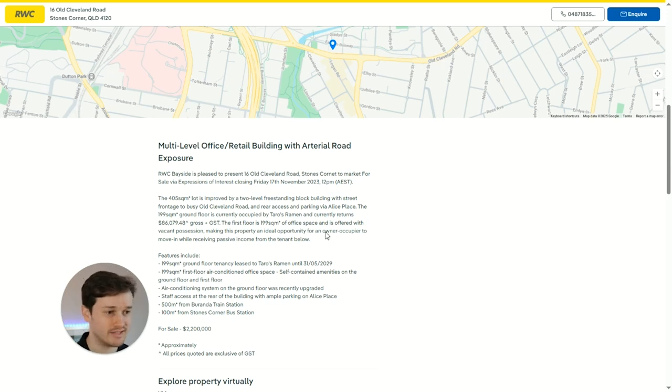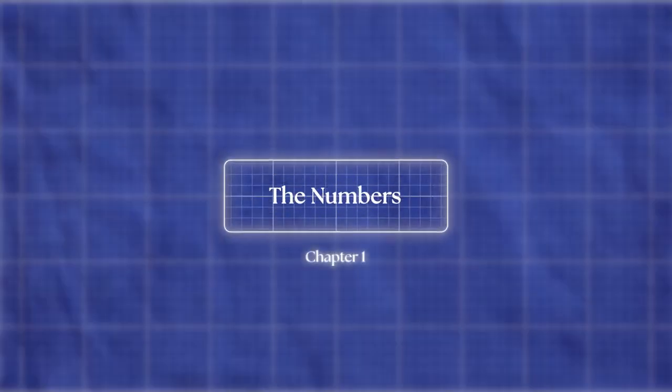So it looks like a decent property, not too much supply in the area of commercial properties. It's got 1 tenant, which is bringing $86,000 a year of gross income, and it's got the potential value add opportunity to tenant the office space, which will increase the rent of the property. Now let's go to the calculator and break down the numbers behind this property and see what sort of passive income it can produce.